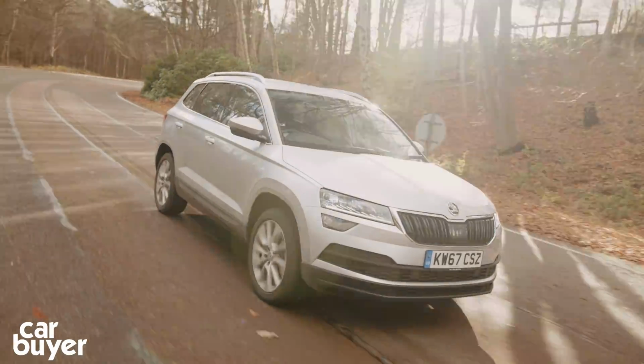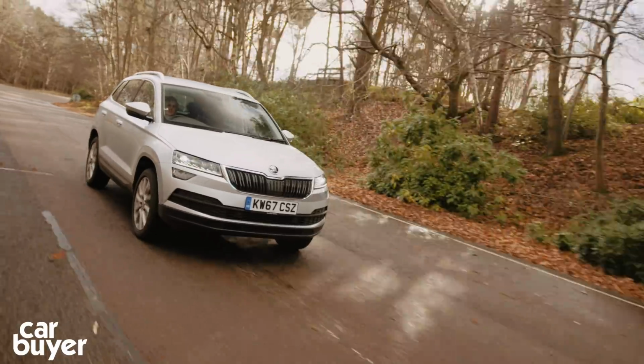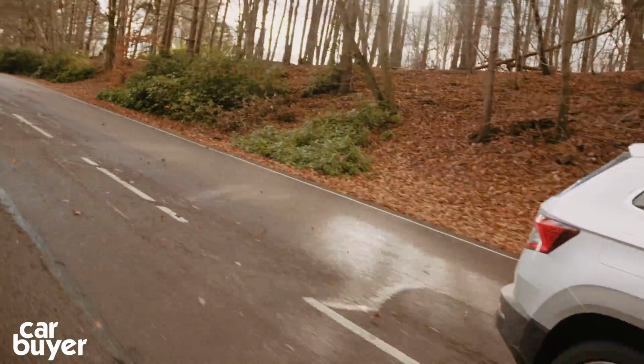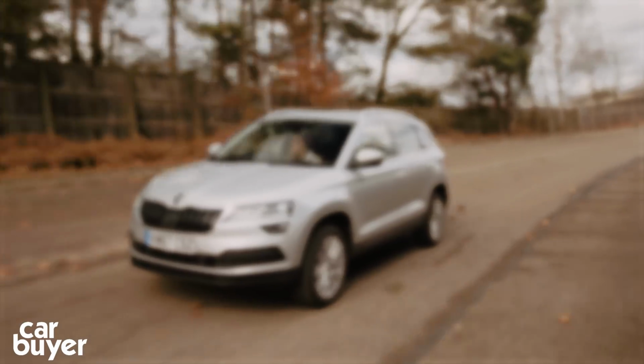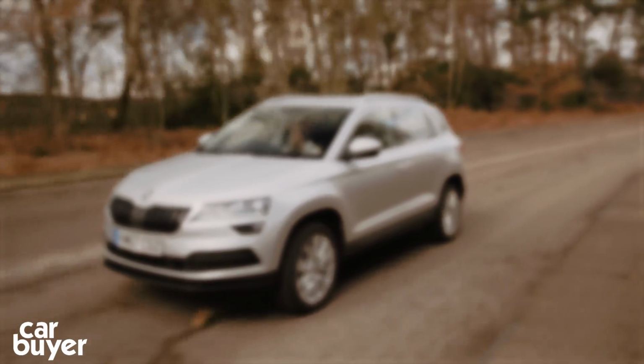Throw in a much more comfortable ride than the sportier Seat Ateca, and the Karoq is a quiet, comfortable, upmarket and pleasant car to drive. For most people, that'll be enough. We just wish it had all those great features and added some sparkle of the old Yeti. The Karoq is competent, but not interesting to own or to look at.